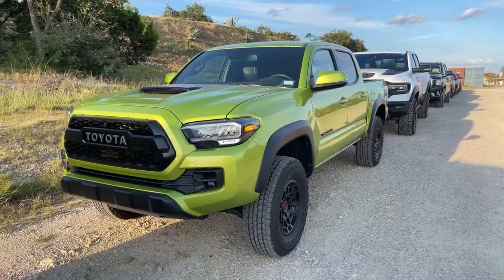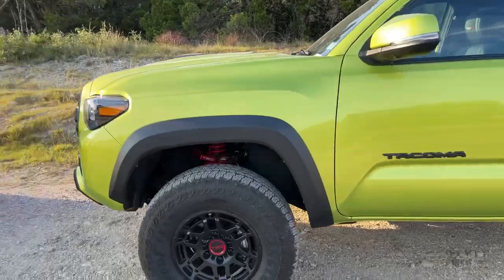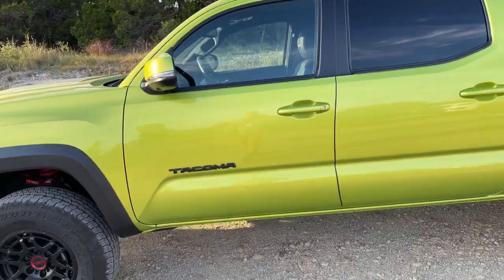That's right. There's the new Toyota Tacoma TRD Pro, and once again, I love this color. Oh, it's got the full, look at the suspension. Very, very cool. Yes, it does look like the Chrysler Building font.